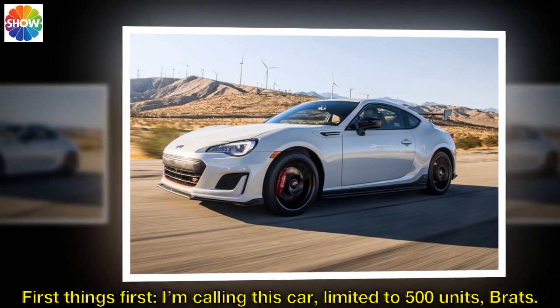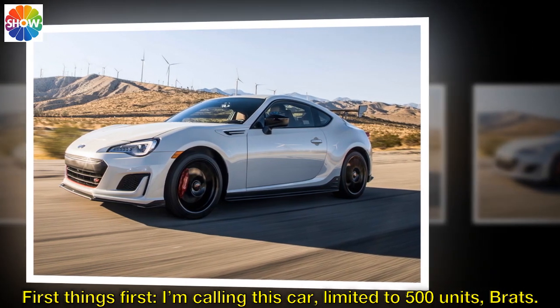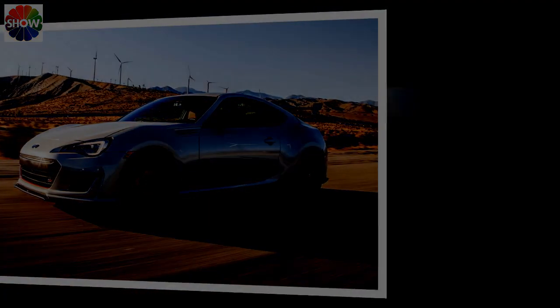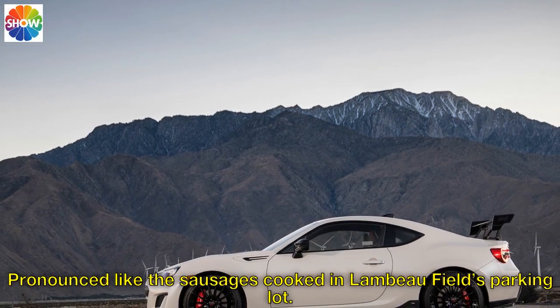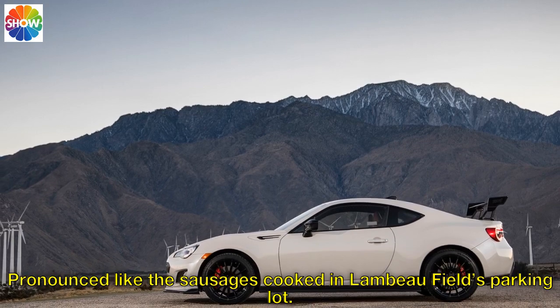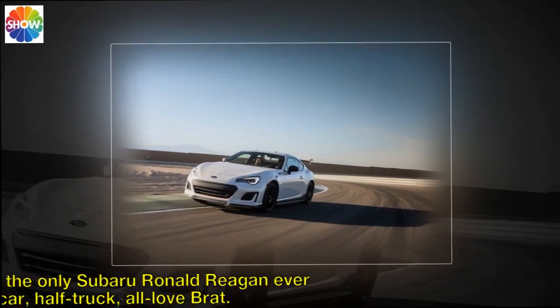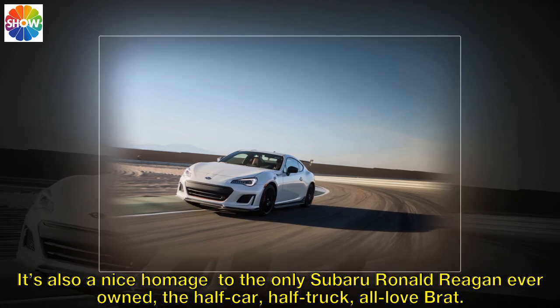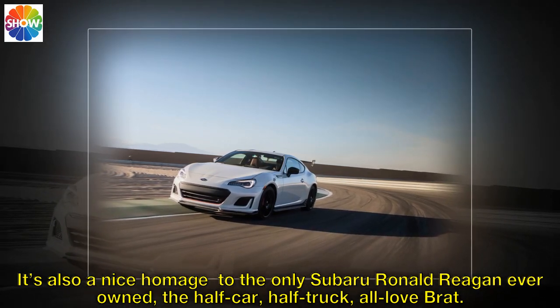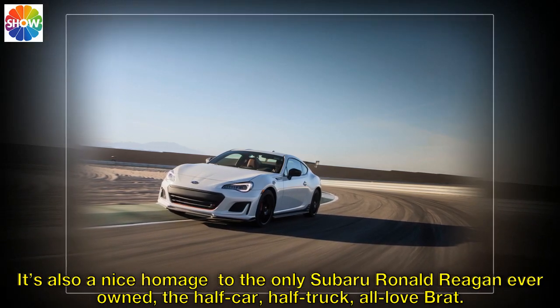First things first, I'm calling this car, limited to 500 units, Brats. Pronounced like the sausages cooked in Lambeau Field's parking lot. It's also a nice homage to the only Subaru Ronald Reagan ever owned, the half-car, half-truck, all-love Brat.